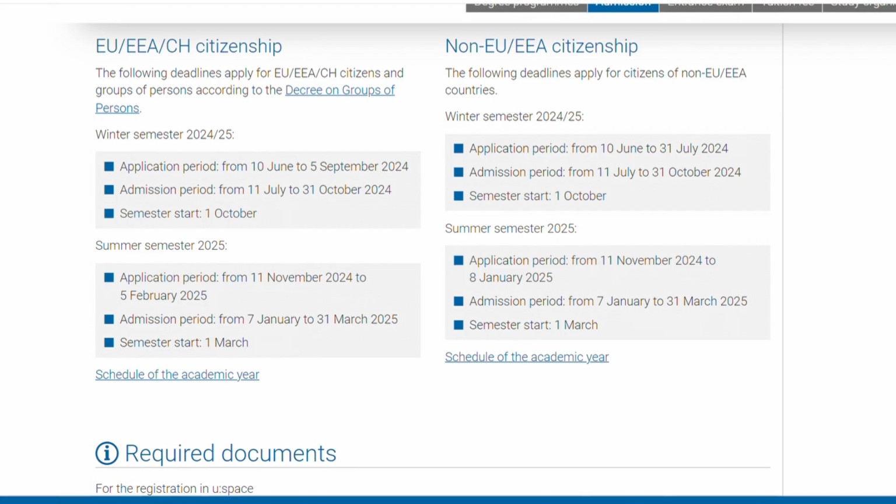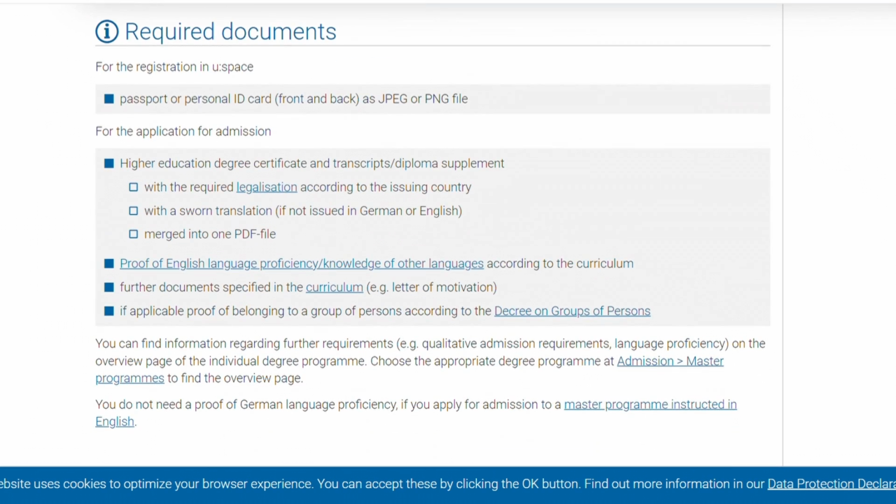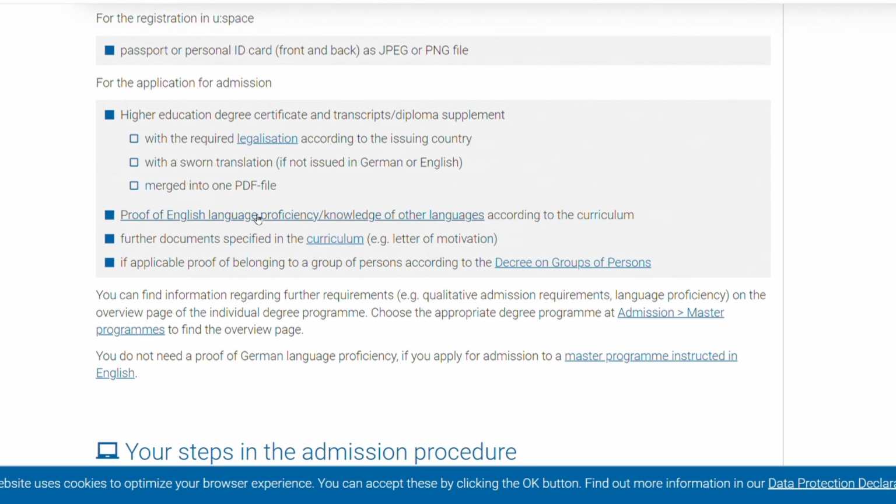Okay, and these are the required documents you need. It's quite simple and straightforward. Your passport, your higher degree certificate with the required legalization according to the issuing country. So you just go to the embassy in your country to get it legalized, and if you do this, it increases your chances of being selected. And proof of English language as well.